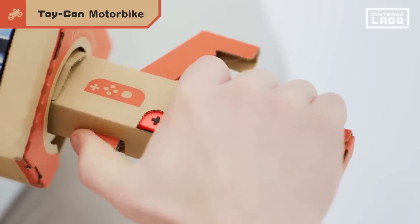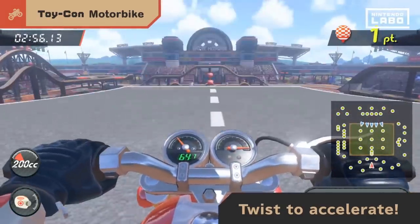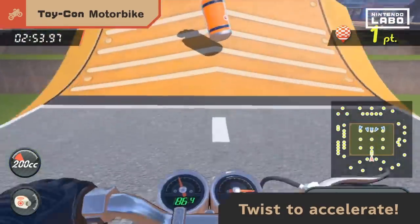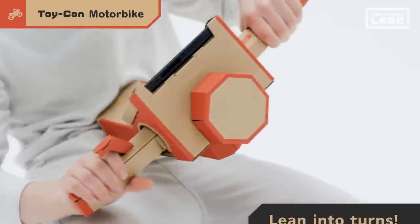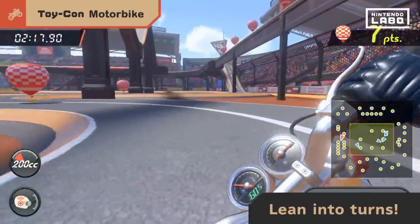But even if they're not the creative types, they have three Grand Prix to go through. You can set how many laps you have. You can set your speed. There's actually quite a bit there, just single player content, before they even decide to get creative and see what they want to do themselves.